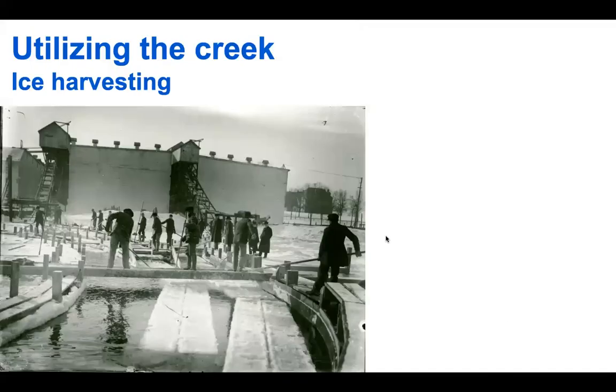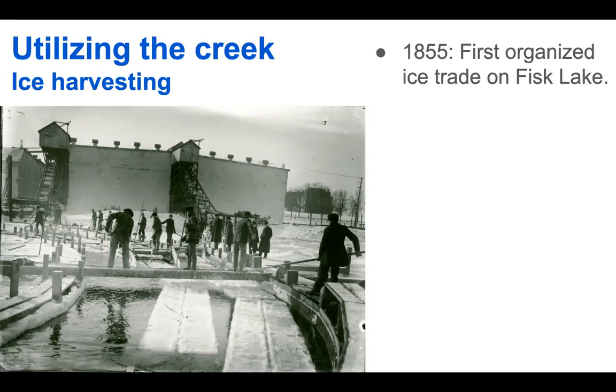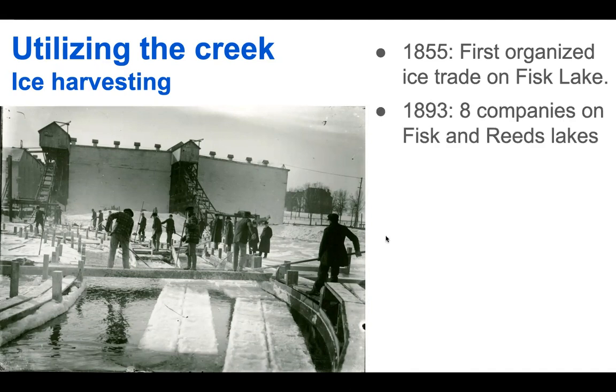Okay, so here's a picture of ice harvesting actually taking place, and you can see the storage house there. The ice was needed for just basic refrigeration, like we would need today. And so this started early on. In 1855, the first organized ice trade appeared on Fisk Lake, the smaller of the two lakes. And then a few decades later, there were 8 companies total. Most of them were on Reed's Lake at this time, 6 of them on Reed's Lake, 2 on Fisk Lake.